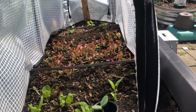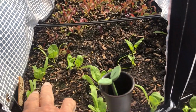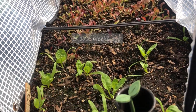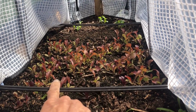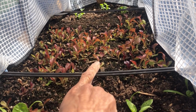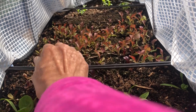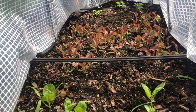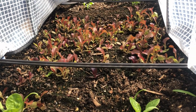Okay, so here you can see the spinach, and we direct sowed these maybe 2 weeks ago, maybe 2.5, and the spinach is developing. Now this is supposed to be corn salad, and I actually opened the package and cast the seeds on camera, but it looks a lot like regular lettuce. It's supposed to be lamb's lettuce, but it's really looking like salad bowl lettuce. Regardless, either way, it's edible.